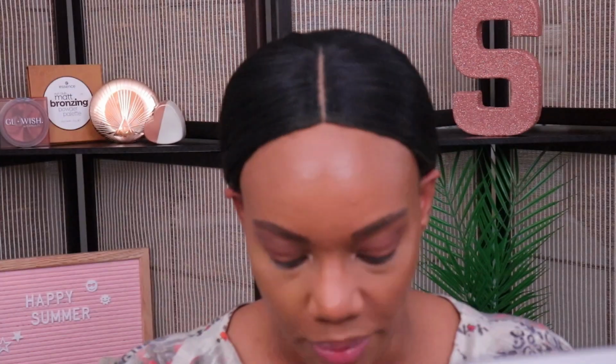So what I want to do is, before I finish the rest of my makeup, I'm going to re-swatch this one. This is Bronzed Belle. I'm going to re-swatch this one, and I'm going to compare it to a couple other bronzers so y'all can see what I'm talking about. Okay, I just pulled out two random bronzers. Both of them are from the drugstore.